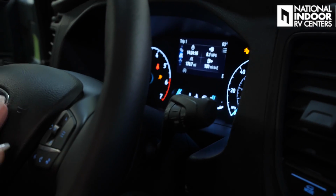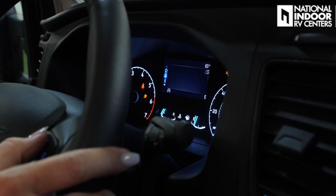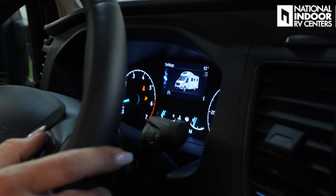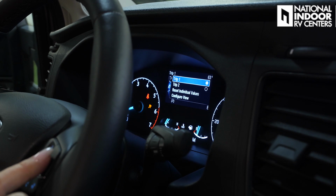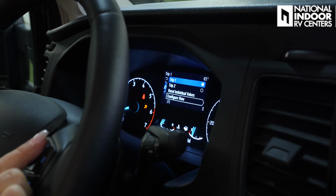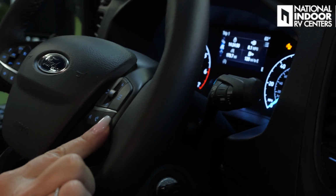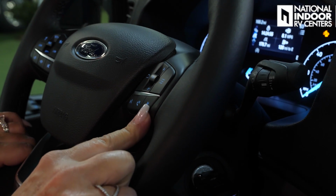So here on the steering column, you can scroll through the information on your dash. Driver assist, navigation, Sirius XM radio, phone, settings. You can go back. This will give you your trip information, trip 1, trip 2, reset individual values, configure view, and you can do all that right here. Then you've got your Bluetooth controls, so you can make a call from your steering column, answer a phone call, and hang up a phone call.